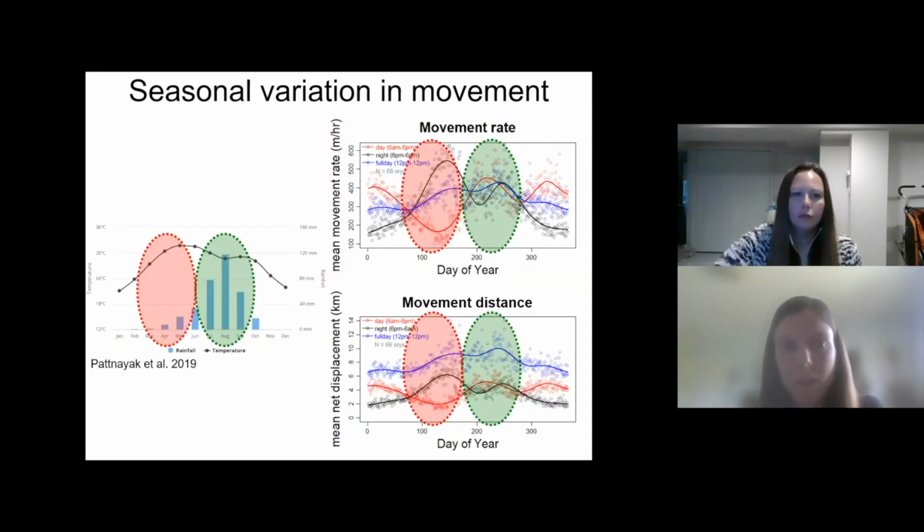Oryx movement rates are highest during the wet season, July through September, highlighted in green, when animals are likely maximizing opportunities to forage and gain body condition. Movement rates are also quite high during peak dry season conditions, March through May, highlighted in red, potentially because resources are rare and widely dispersed at this time. But animals switch to higher movement rates at night, likely to avoid the energy costs of moving around during the hottest hours of the day.